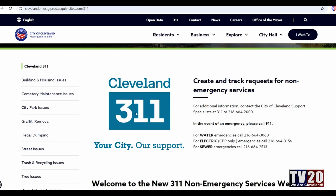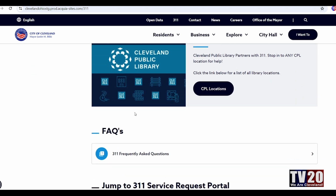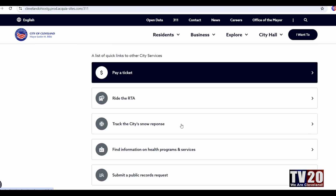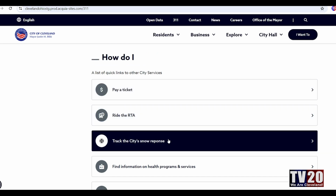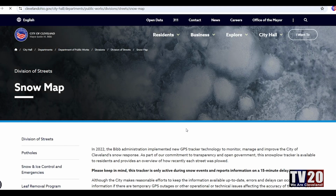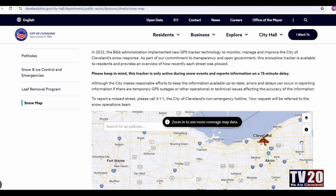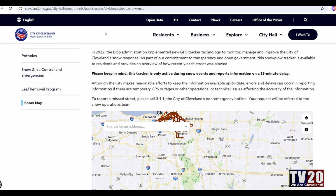If I go back to our homepage, I'm going to scroll up, and you'll see that under "How do I track the city's snow response." This will take you right to the part of the website that will show you how to track the snowplows. So easy. Instead of just trying to look through all the website, one source will get you right there for whatever you need. Yes, whatever you need.